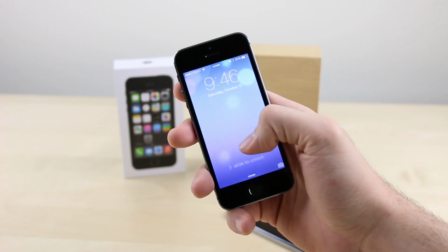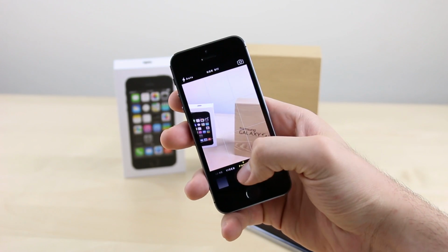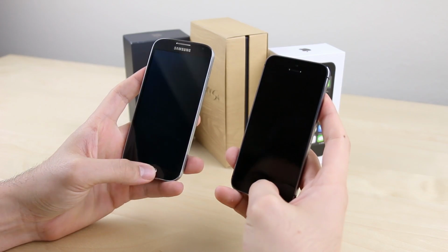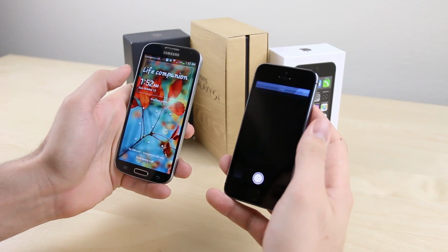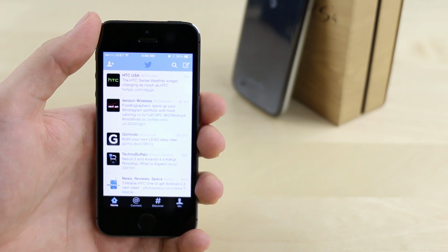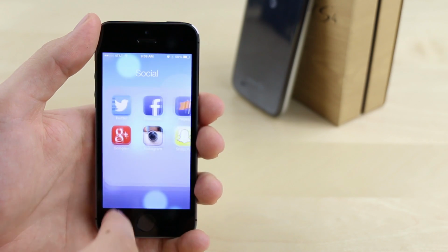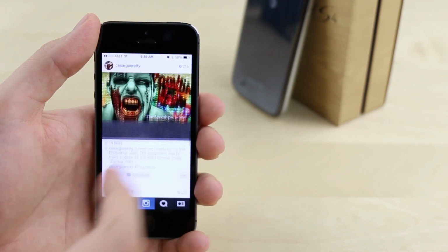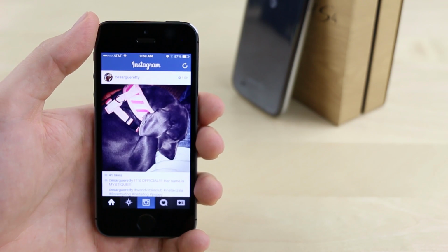21. Just like on the Galaxy S4, you can access the camera from the iPhone 5s's lock screen. But the difference here is that you can access the camera even when you have a password enabled, unlike on the Galaxy S4. 22. Whether you're looking at a stock app like Contacts or Settings, or if you're on a third-party app like Facebook or Instagram, you can easily scroll to the top of whatever page or list you're looking at by tapping the top of the screen on the iPhone 5S.